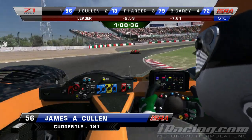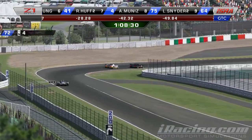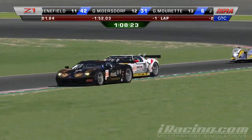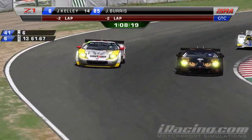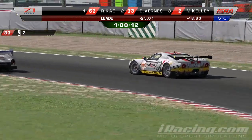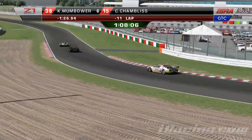But he did drop a bit of time there because he was held up behind the slower cars of the class. And we know the gap between himself and Brian Carey was about 10 seconds, a little bit more, I think, as they made their pit stops. Brian Carey now down by just almost 8 seconds behind James Cullen. Oh, and Corey Davis went wide and almost gave Brian Carey an opportunity, but he did not have it. Brian Carey now looked at the inside of Stoll, didn't quite have the chance because Stoll, fighting off Corey Davis, was not going to let anything by.